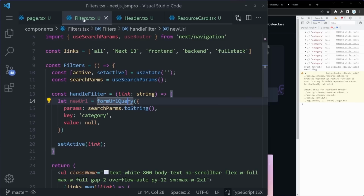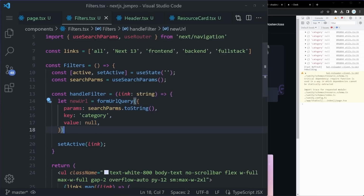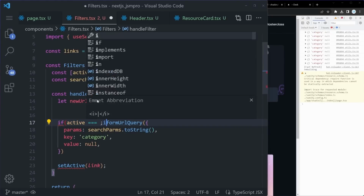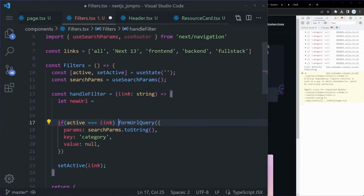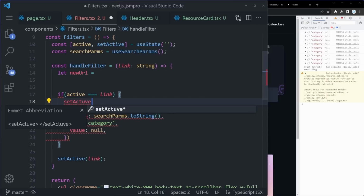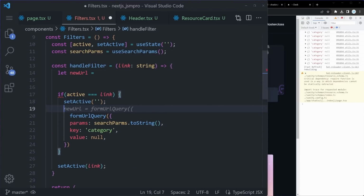And now if we go back to our filters, we're passing it here, but this only has to happen if we currently have an active link. So I'm going to say, if active is triple equal to the link that we're currently clicking, in that case we simply want to call this formUrlQuery within this if statement right here. And we want to reset it by setting active to an empty string. So what we're doing here is we're just clearing the currently selected one.